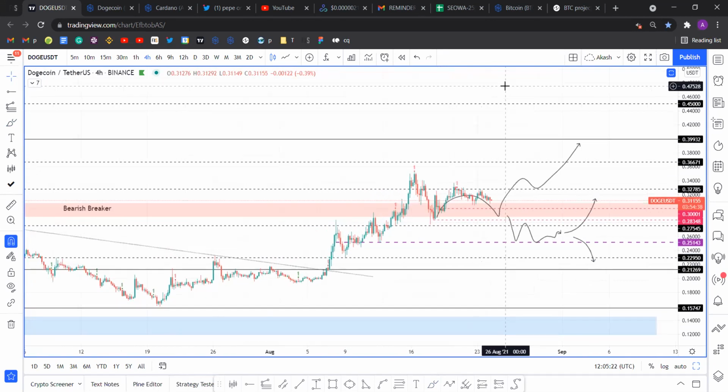But yeah, that's basically our take on Dogecoin. Now it's just a matter of waiting and seeing what the price action is going to be, whether support or resistance is going to break first, and from that point, you guys can manage your own positions.